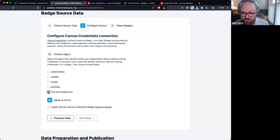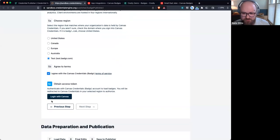Today, I'm actually going to be using the test Badger or test Canvas credentials environment. This test environment is only available for use within the Credential Engine sandbox. It's disabled in the other places, so you won't get confused. You'll choose the environment where your badges are. But I'll go ahead and make sure I agree with the terms of service.